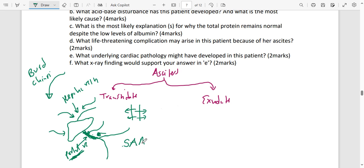Serum ascitic albumin gradient. So for transudate, the albumin is calculated by saying serum albumin minus ascitic albumin, like the albumin that is present in the peritoneum. In this condition specifically, the albumin is not leaving the blood vessel, so the serum albumin is normal. But because we are diluting the peritoneum, the albumin there is going to be decreased. And you know that if you subtract a decreased number from a constant number, the result is going to appear big. Let's say, for example, the number was 10 minus 5, but the albumin in the peritoneum has decreased, let's say, to 4. So this number is going to increase. So this number is greater than 1.1. That shows you that there is transudate.